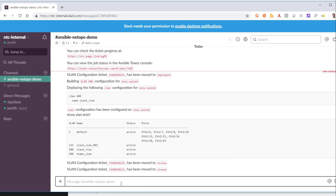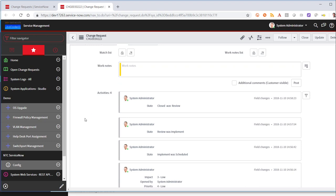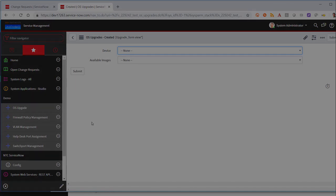Okay, so the one last thing that we want to walk through with ServiceNow especially is the ability to map back to your business process, right? A few of these like switch port, help desk, VLAN, those are actually pre-approved changes. Those are standard changes that you could just click submit and the job could run in real time as we're showing it here. But maybe you don't want to run it in real time and you want to schedule it at the next change window. That's all totally fine and totally up to you to do that, and that's awesome.